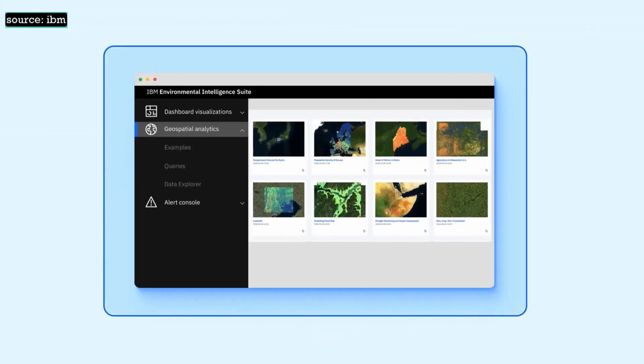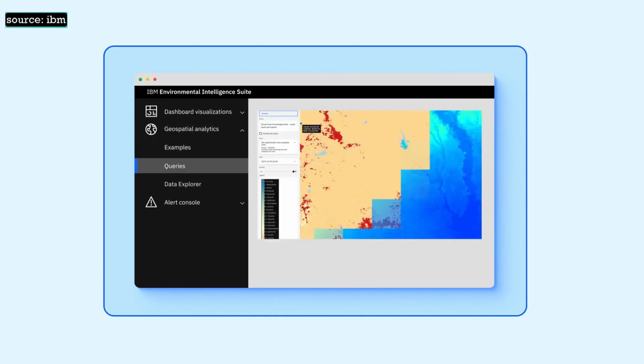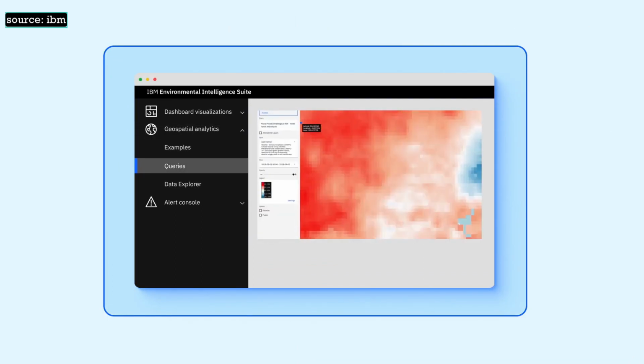In the climate domain, you deal with very large data sets. Climate data is massive. And that means you have to be very, very clever how to avoid data movement, because each time you move data, it will slow you down. To help solve this problem, IBM Research developed a geospatial analytics engine powered by AI and the hybrid cloud.